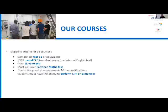The other thing is, due to physical requirements of the qualification, the student must have the ability to perform CPR on a mannequin. So that is a very important trait. If you have any physical disabilities, it's very hard to perform this kind of process. So we would suggest it'd be better to choose some other course than doing instrumentation or electrical, for that matter.